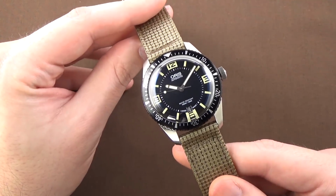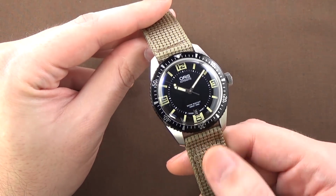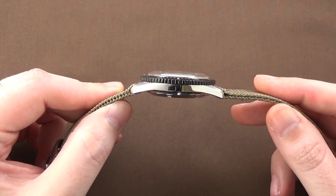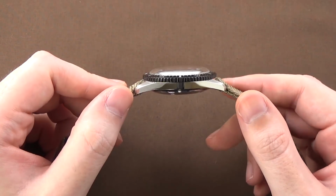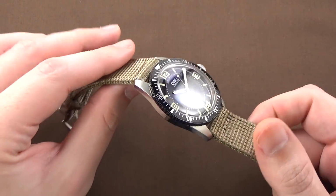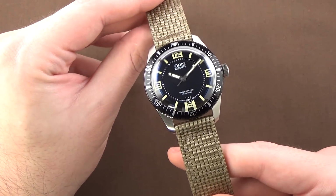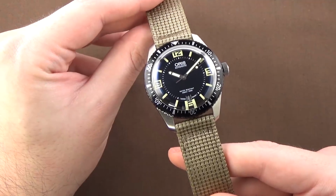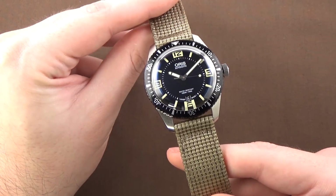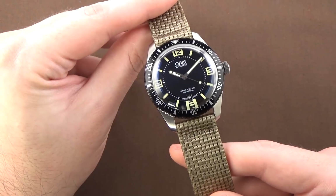We have a case diameter, not including that large crown, of 40 millimeters with a lug width of 20 millimeters. An overall thickness on this watch of 13 millimeters and a lug-to-lug width, from one extremity of the case to the other, or what I historically call the watch's wingspan, of 48 millimeters. All of those sizes sound pretty similar to a Rolex Submariner, to a lot of different watches as a matter of fact.